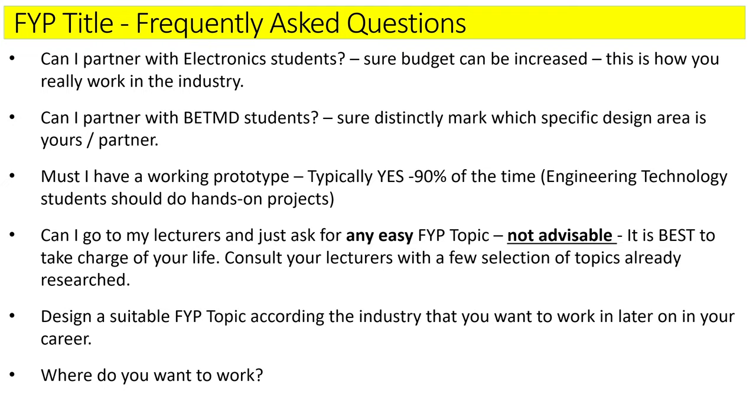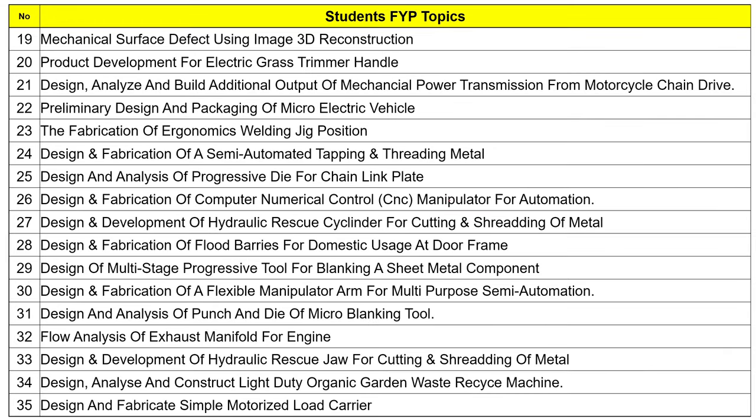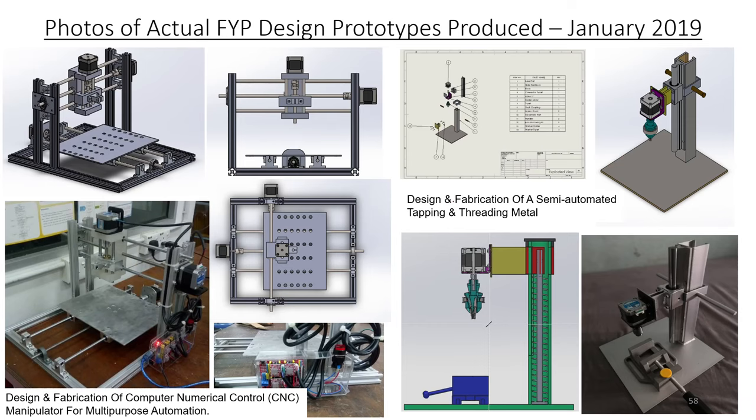Some of the frequently asked questions: yes, you can work alone or you can get partners or get groups. You can read this on your own later on. Some of the typical students' FYP topics, you can read here what kind of topics are suitable for you. Some more here on FYP topics. We also do some visits to industrial areas in the Kulim High Tech. Some photos of those seniors who already graduated.